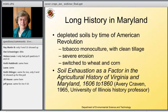And I do want to point out that one of the sources of information on what has happened in our region years ago is this wonderful book written by Dr. Avery Craven in 1965, Soil Exhaustion as a Factor in the Agricultural History of Virginia and Maryland. And he basically went from colonial days up to 1860. Now, this gentleman is a professor of history, and I have no idea why he got off on an ag history in our region, but he did. And his book is an invaluable source of information. And you might wonder, how do we know what was going on then about these issues? Well, people wrote letters then and communicated back and forth.